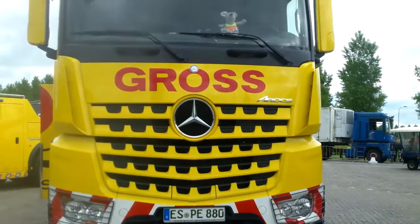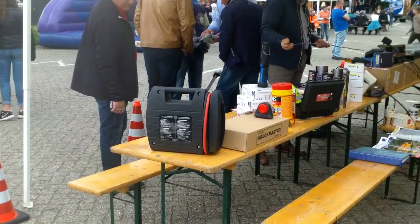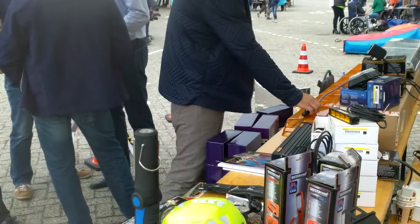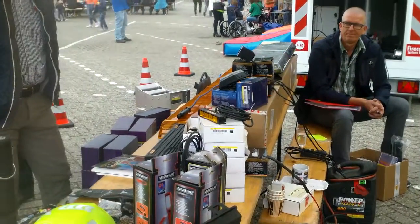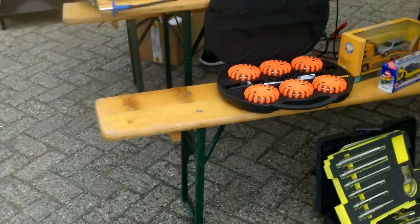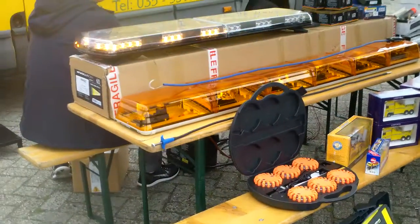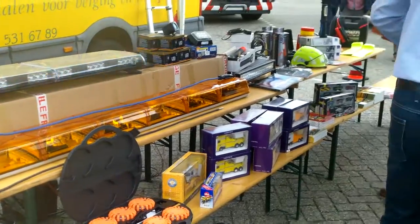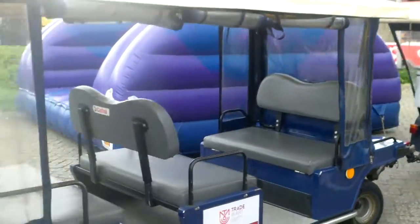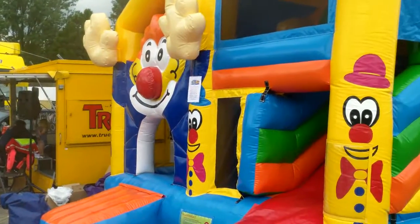Yeah, from Germany. A real Mercedes Actros. Anything you would need and like for your tow truck or recovery truck for sale. And fun for the kids, of course, surely. Jump and slide.